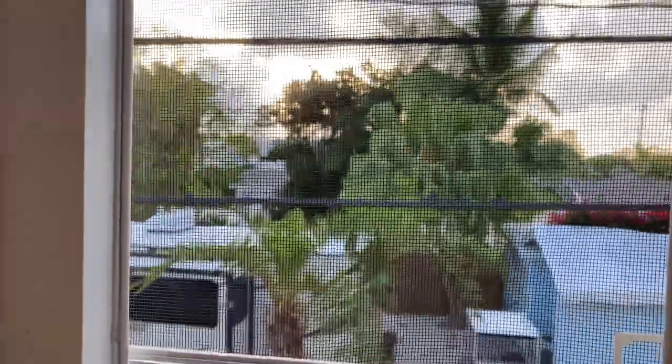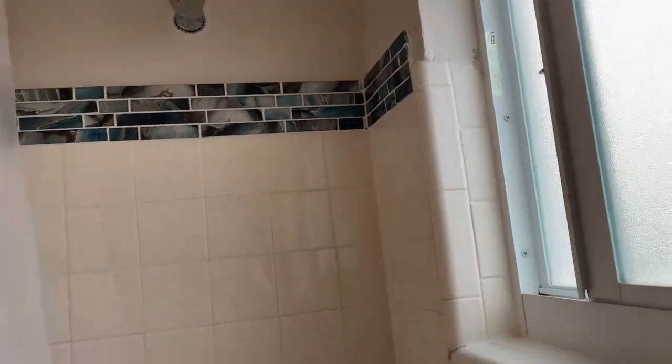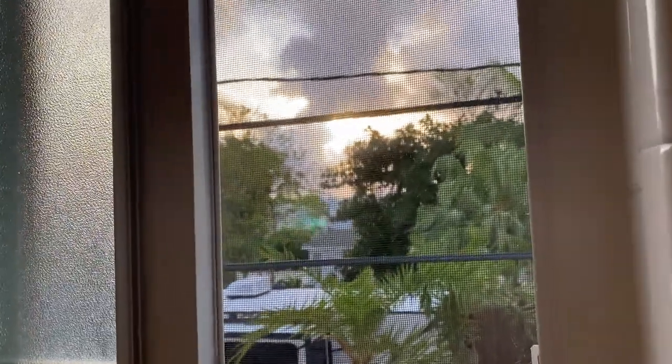Good morning, day 3 on our keyless adventure. This is just the view I have from my shower. We're just about to head out. I just wanted to give you guys a nice little spot of the sunrise. But we are going on another adventure this morning, one I'm excited and nervous for all at the same time. We are going snorkeling at John Pennekamp State National Park.